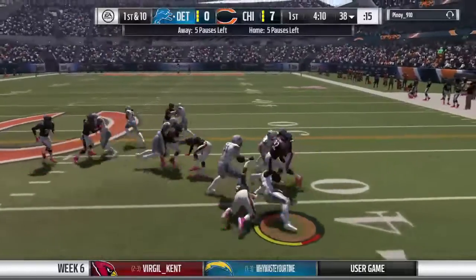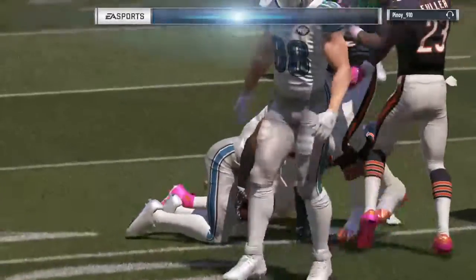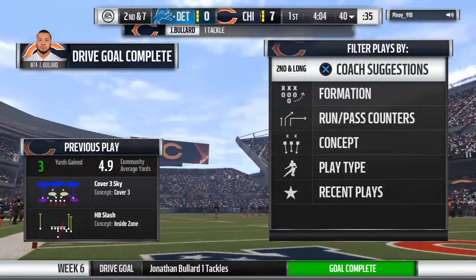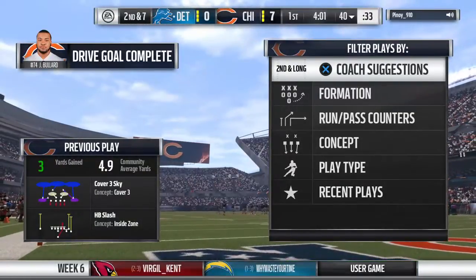This is Coleman, and a good swarm to the football defensively as they get him down at about the 40. Give him 3 on first down. It'll set up a 2nd and 7.